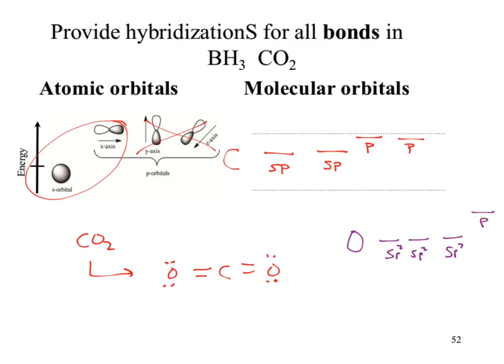a leftover p orbital. Now I want to look at what's happening at the connection between the carbon and the oxygen. The carbon is contributing to this nice big heavy part right there. What is it contributing? An sp orbital. What is the oxygen contributing to make that bond? An sp2.